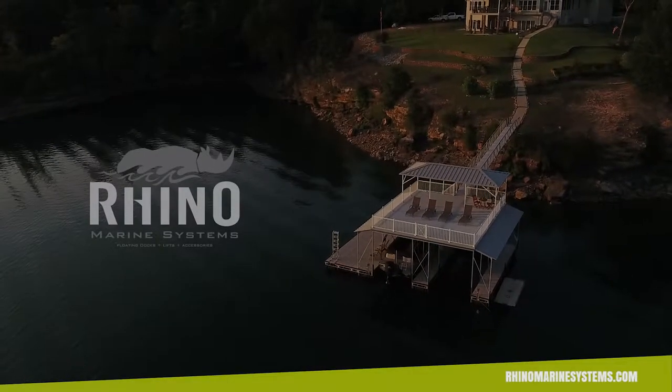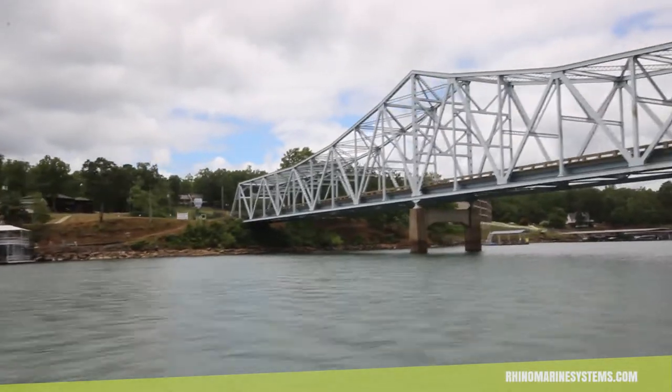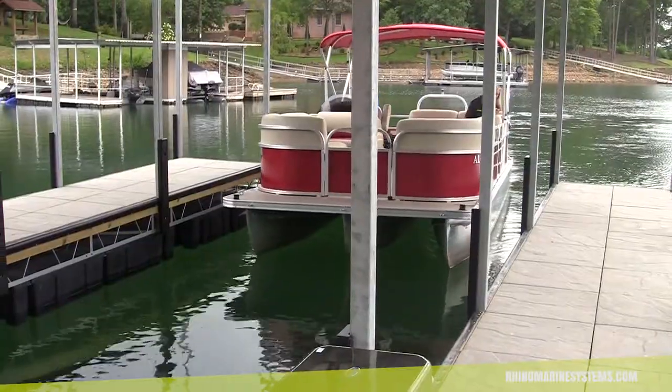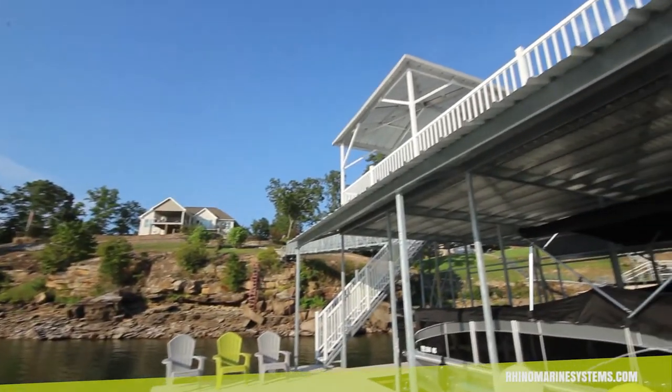Marine systems, stability and luxury at the water's edge. No matter how much time you spend on the water, you want to make the most of every hour, every season, and every year. You want a solution that fits your needs and provides a stable, well-designed place for you to live life on the water.